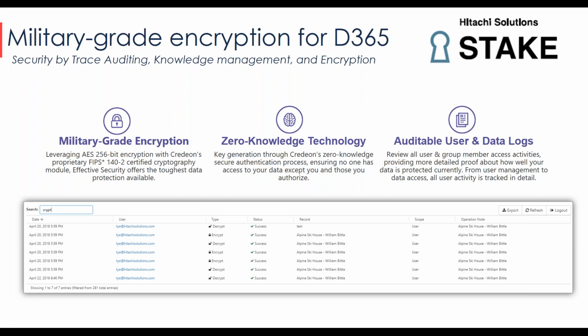So first, to step back, some of the limitations with Dynamics 365 is that there is audit logging in D365, but it does not log read operations unless changes were made to the data, does not log access to any documents associated with the record, and auditing can be turned off by the system administrator.